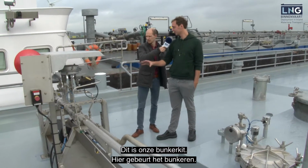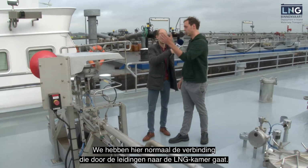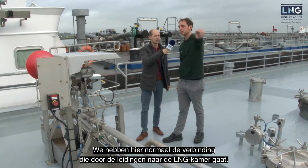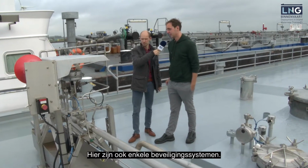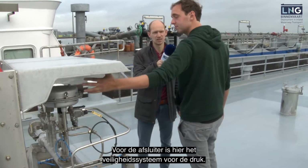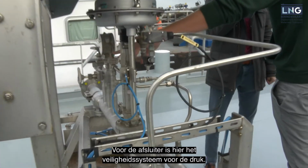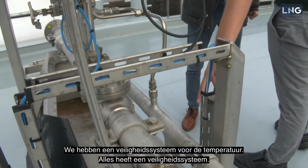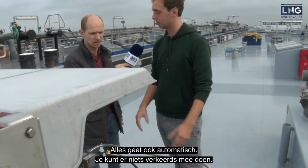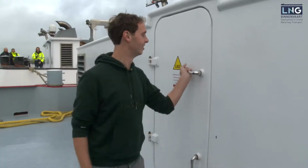This is our bunker kit. Here the bunkering is happening. So we have here normally the connection. It is going through the pipes to the LNG room. Here are also a few safeties for the closing down. You have here a pressure safety. We have a temperature safety. Everything has a safety. Everything is also going automatically, so you can't do anything wrong with it.